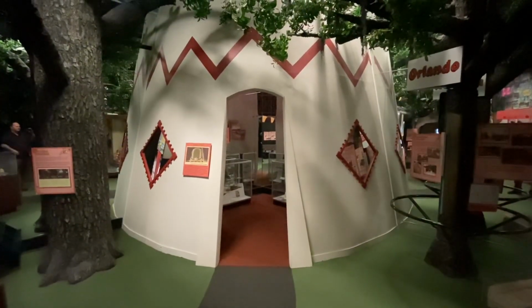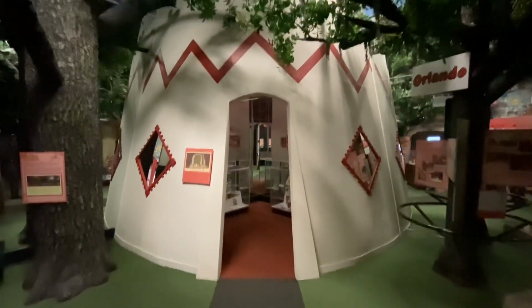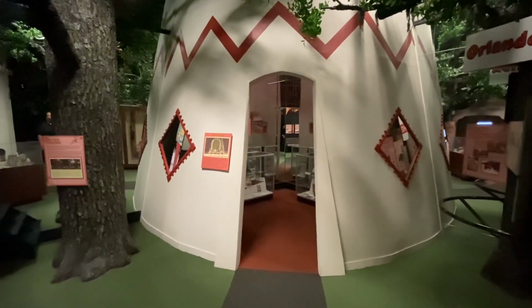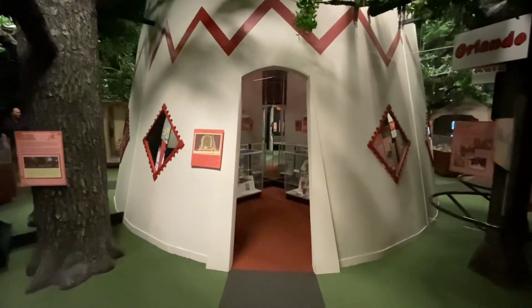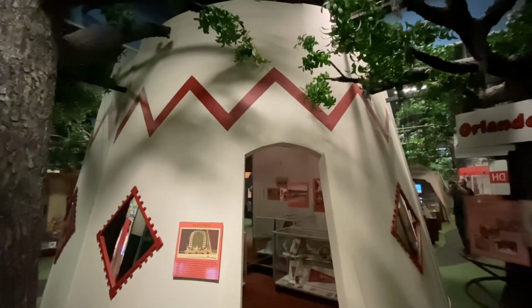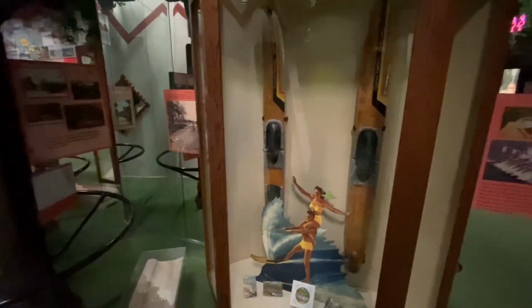Of course, the tourist industry is huge in Florida. People come down here for the beaches, the theme parks, and this is Wigwam Village, or a replica of it. And this would pop up in towns in the area, draw tourists in, tourist traps. Okay, I'm glad that they have a remembrance here of Cypress Gardens. It was famous for the water skiing.